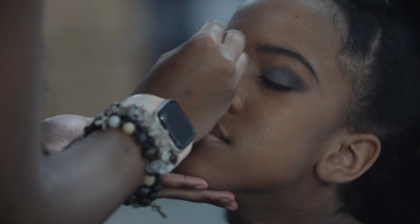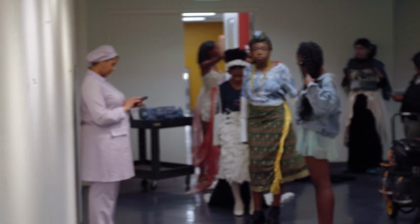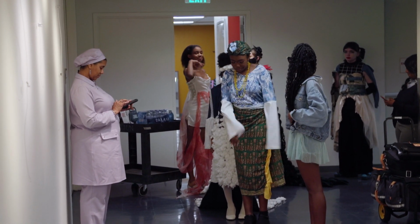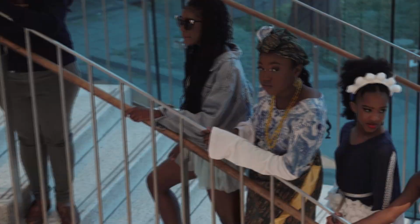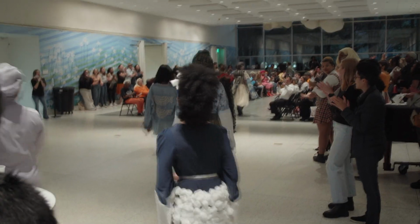So the grand finale is the actual runway where they get out there and face all those people to show off all the hard work that they put into their design. Thank God I don't have to wear the outfit and go down the runway because I would probably faint. Y'all got some serious courage.